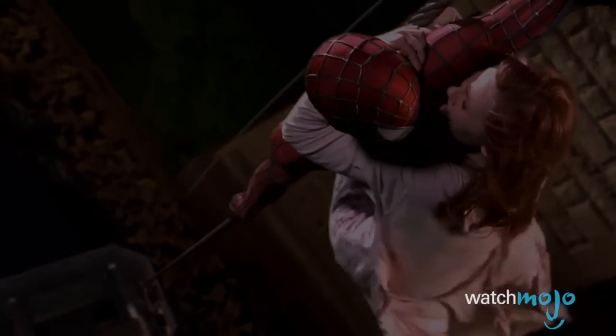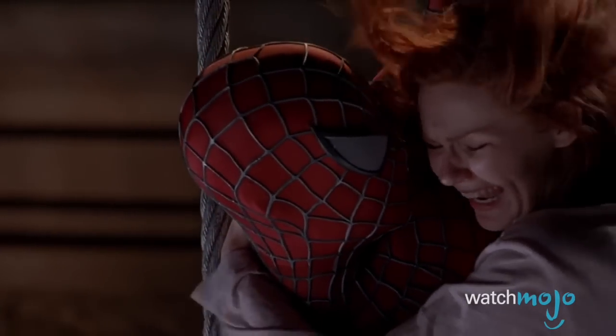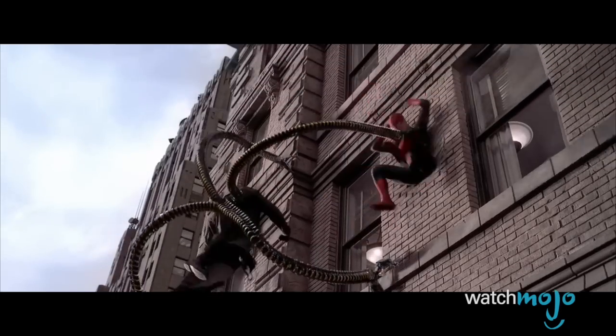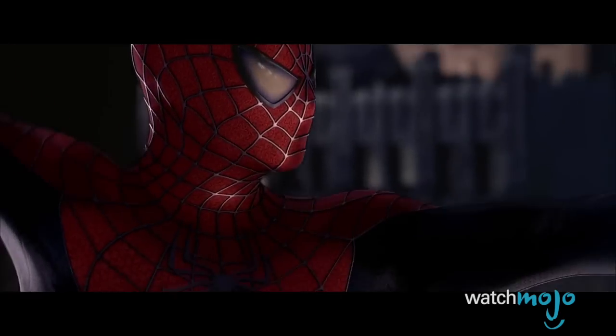Probably the most distinct departure from the original look is the raised web pattern with a silver hue. Sam Raimi's trilogy is actually filled with outstanding costumes, as the high level of design did not waver in the sequels either.